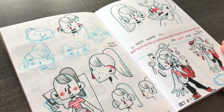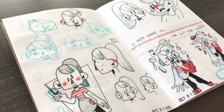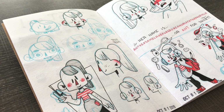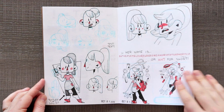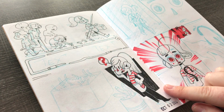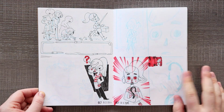I didn't know what she looked like at first, so I started off with some heads, kind of got a general idea of what I liked, just fiddling around with texture or solid leggings, fiddling around with emotions, and then this is when I started to get into our first prompt. This is our second prompt. We have our bait and worms. I don't know. This is our fourth prompt, freeze.